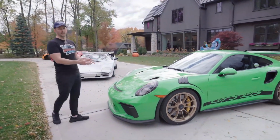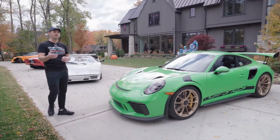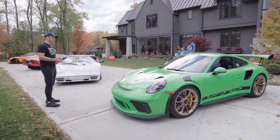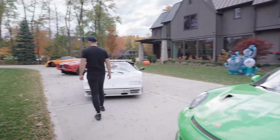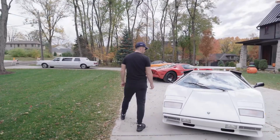My favorite supercar of the collection, and by supercar we're going to call it under $300,000. This is the Porsche GT3 RS. I think I've put 13,000 miles on this. It is one of the loudest cars in the collection and just a blast to drive.